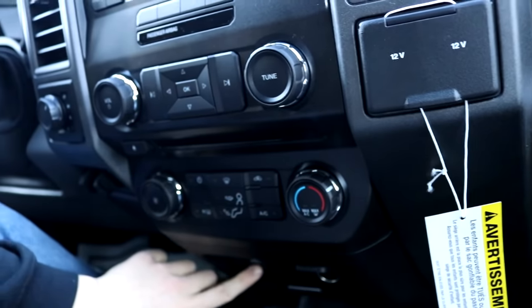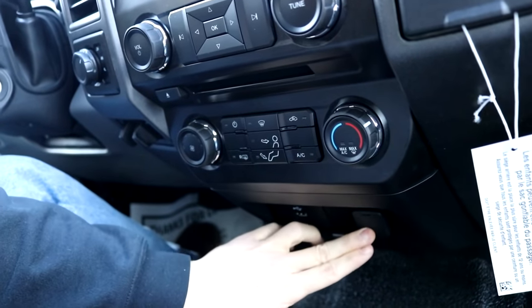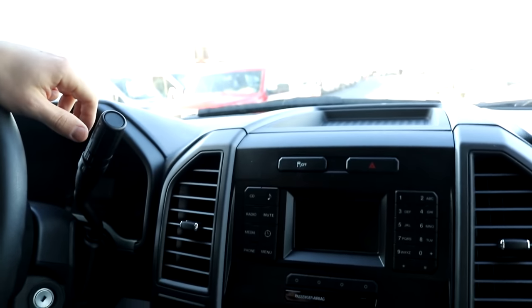And let's see what we got in here. Do we have the port? I'm not seeing the port. Where is the port? Oh, it's down here. Got the USB port down here. So I'm wondering if all work trucks have the port, because that's what I want to have in one of these trucks, is a USB port. But other than that, that's all I'm really looking for. Obviously four-wheel drive, but that's pretty standard for me.